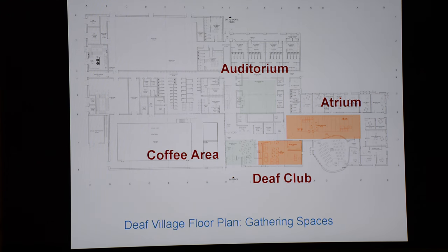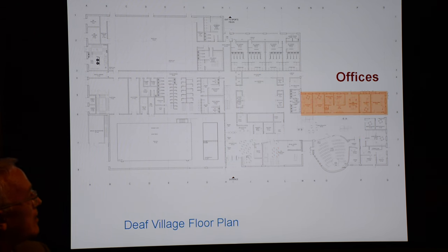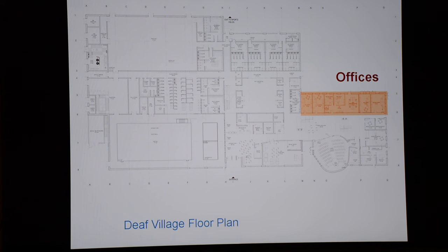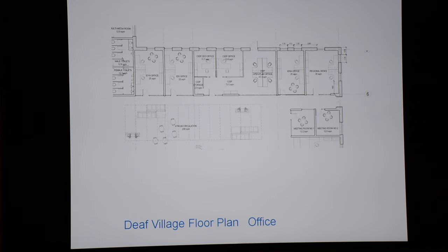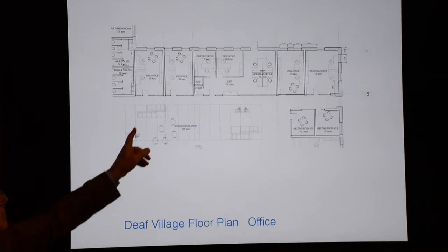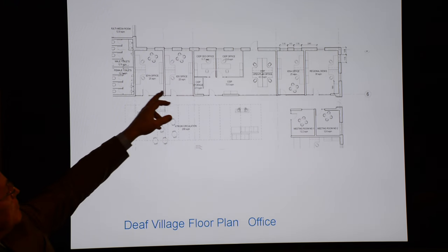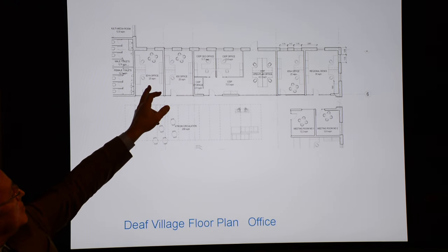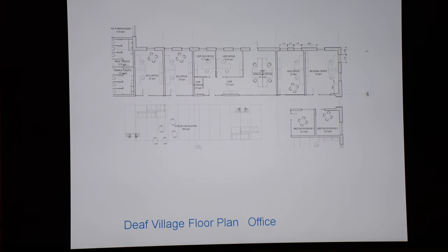Again, thinking about designing those spaces to fit that collectivist culture of the deaf community was one thing we began to want to look at. We also looked at offices, and I thought this might be most relevant for you guys. Fairly standard sort of office. I did layout of offices for small social service vendors, so they were shared offices, usually shared by one to four individuals.